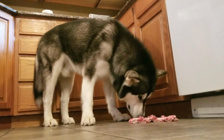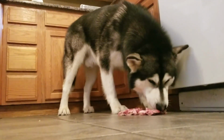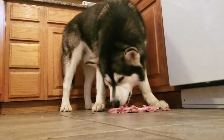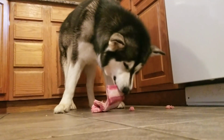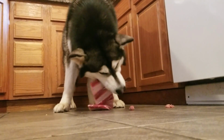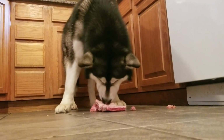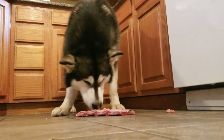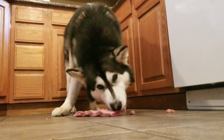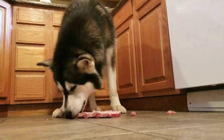Cut these up for me. Make it a lot easier. This is a good meal too if you've got to go somewhere and do something. You can work on it for a while. Or if he's got a lot of energy and you can't get him out because it's raining or something, you give him something like this. And that'll take him quite a while to finish it up.